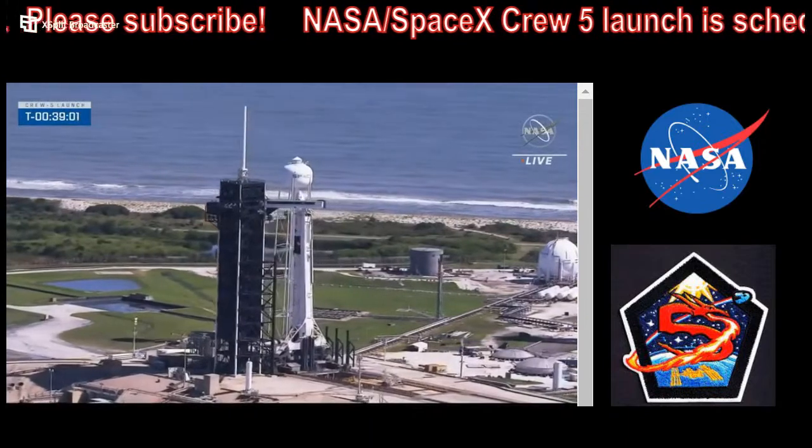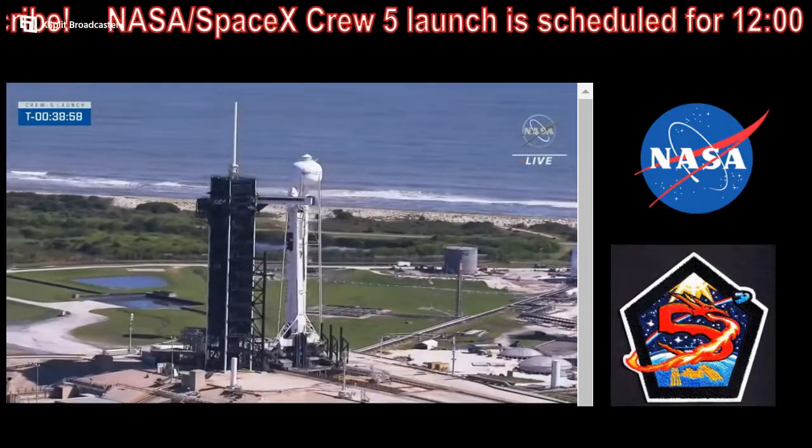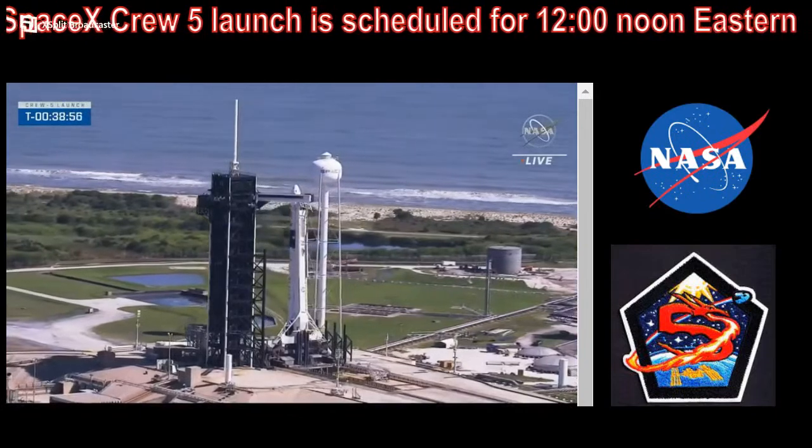Dragon, you are go for section 7 of 4.100 to close visors and arm the launch escape system.